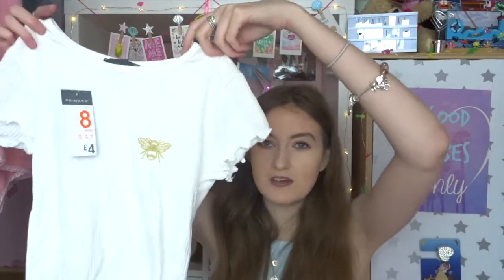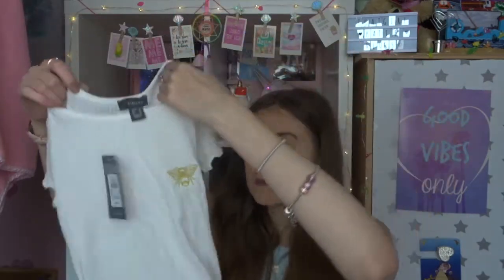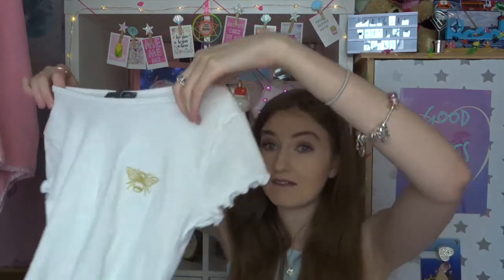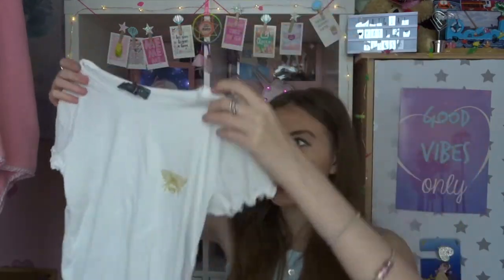The next top I got is one of these rib white cropped t-shirts kind of. So obviously it's got the white rib detailing, and then it's got a little gold bee embroidered into it. Now obviously I bought this in Manchester, so I don't know if this is because of the Manchester bee, but I also know the bees are kind of in at the moment with Gucci and everything. So maybe it's something to do with that, but whichever way, I really like this. And they did have a lot of these with different sayings, and every time I go in I keep seeing more of them. So again, this was only £4, which is so good because you can literally live in this in summer. And I got that one in a size 8 as well.